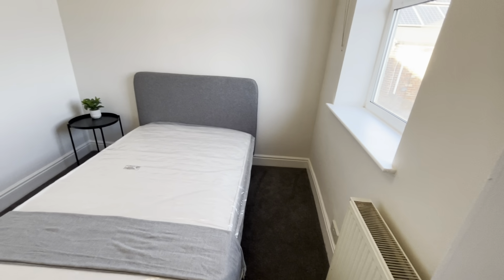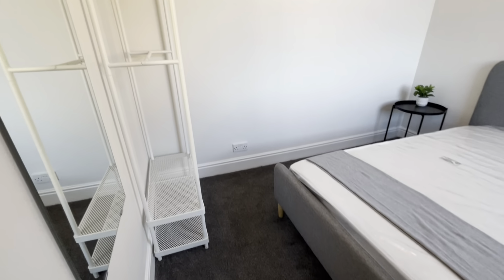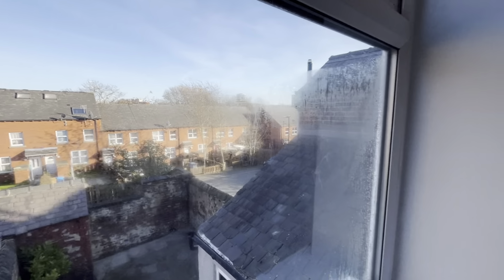On the first floor, you also have bedroom number two. This is a nice size double bedroom. Again, this looks to the rear of the property.